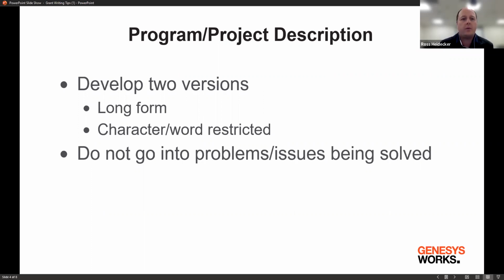Really, the point of this whole thing is to give a full picture of what your organization does and how it does it. And my long form program description is probably 2.5 pages long. It's lengthy, but it really does give every single detail of every individual component. Now, what I want to tell you is that's the easy part, right? Writing as much as you want about your program, that's easy.